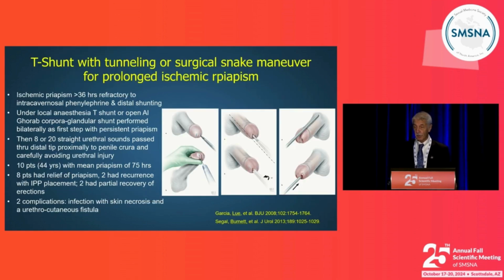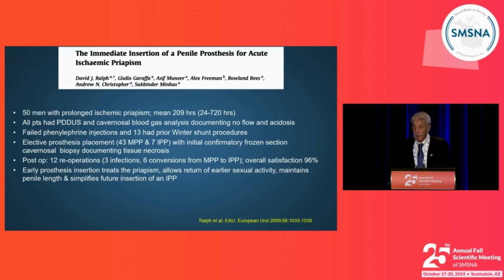When talking about priapism, we have both the T-shunt with tunneling or surgical snake maneuvers. These were introduced by both Dr. Liu and Burnett. What this involves is, after making a distal incision, passing either an 8 or 20 straight urethral sound proximally to the penile crura. Most of these patients had long-standing priapism, and many of them actually did quite well.